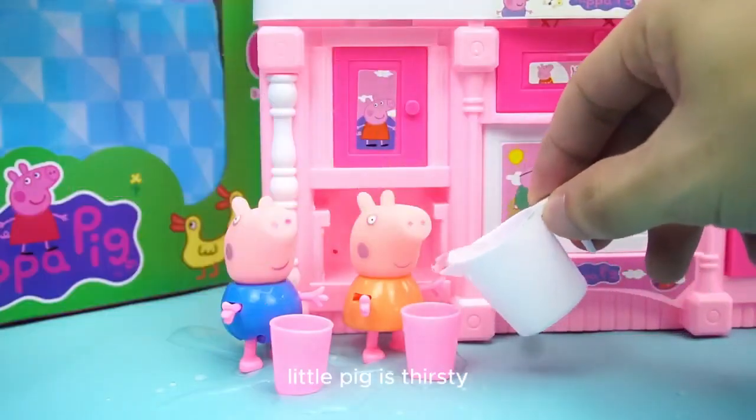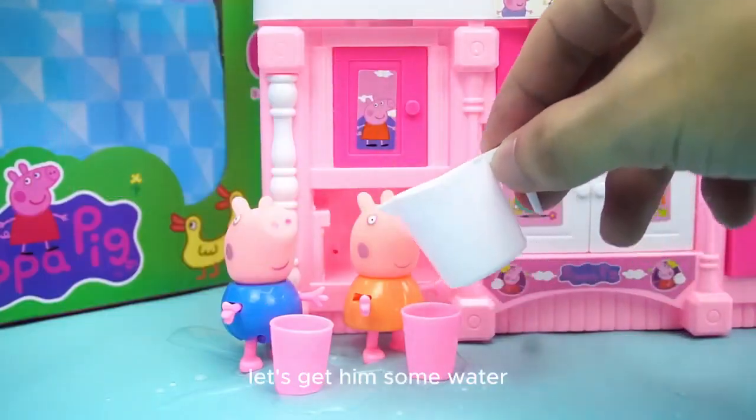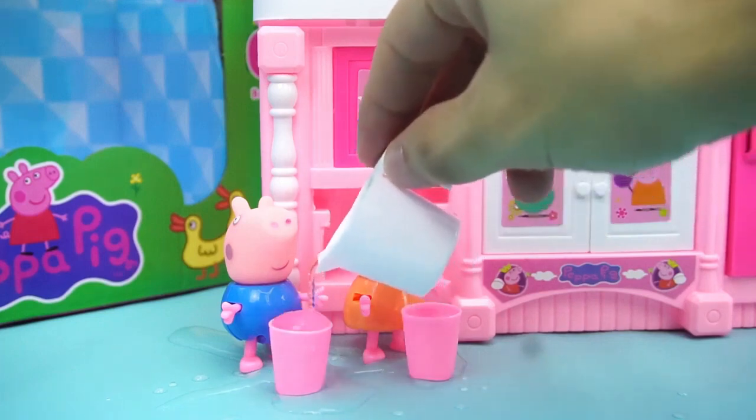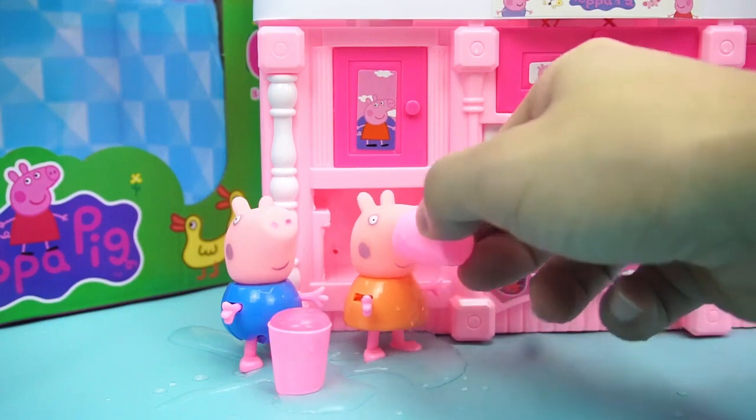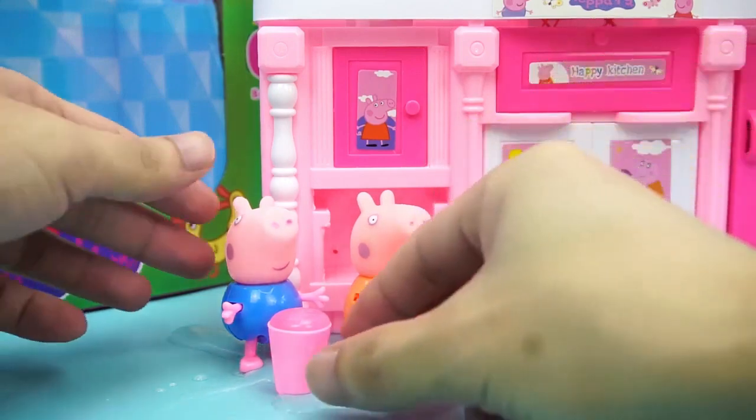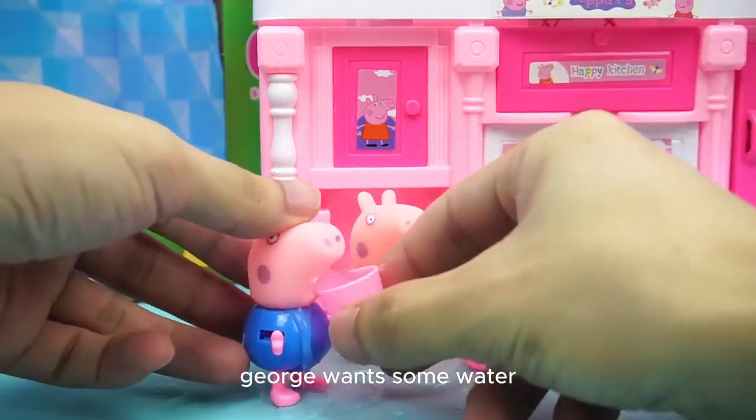Little Pig is thirsty. Let's get him some water. George wants some water.